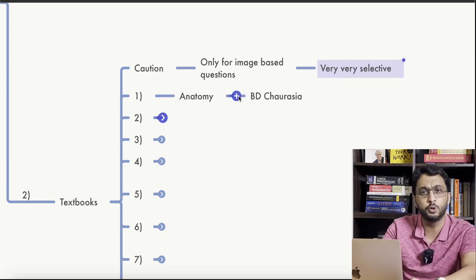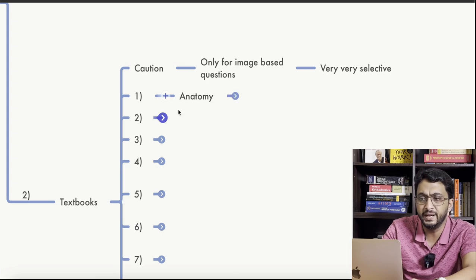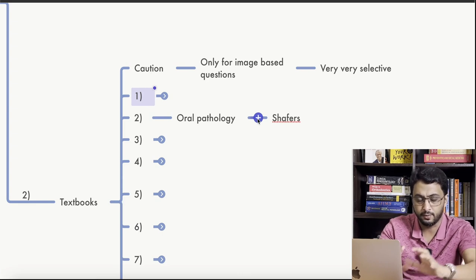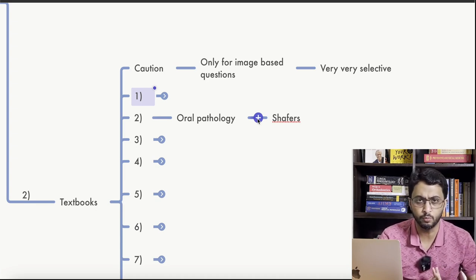Anatomy, BD Chaudhary is a very good book to have. I wouldn't say get Gray's Anatomy, though the questions are from Gray's Anatomy. It's good to have BD Chaudhary with you. Then oral pathology, no doubt you all have got it. Now see, one general guidance: whatever book you had previously, keep it with you. That is more than sufficient. So you don't need to buy any textbook.